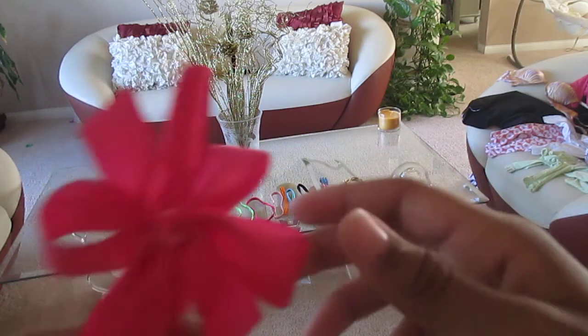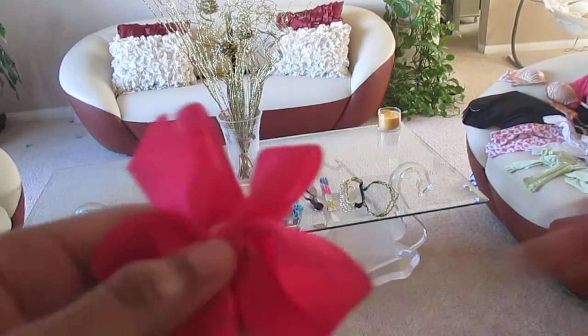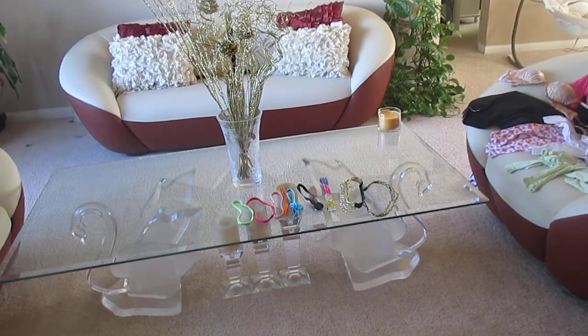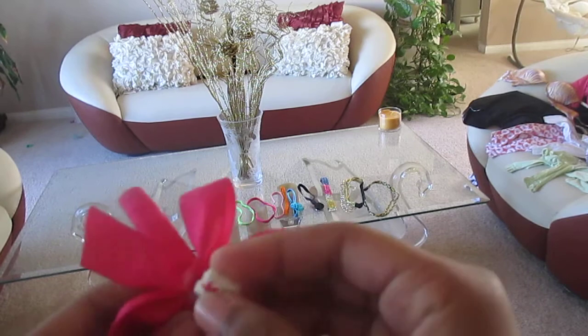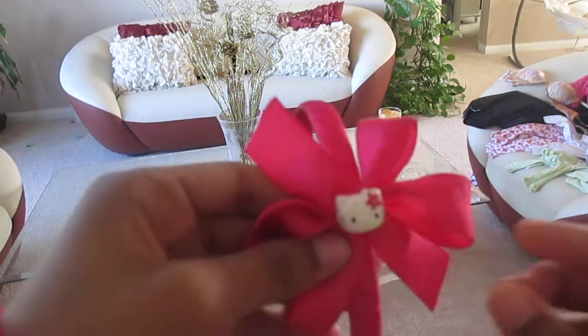And then I have this. Oh God, where did the Hello Kitty go? Oh snap, hold up. Malfunction, one second. Okay, here it is. The Hello Kitty fell off. Okay, I'll glue it back on later.